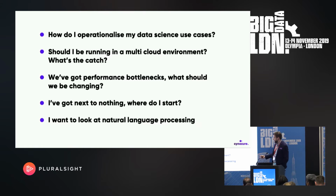A more complex kind of challenge was, I want to do natural language processing. I've got some use cases for customers, and I want to deliver some services out to them. What kind of things should I be looking at? Where do I even begin to tackle this kind of challenge? What are all the considerations I might have? Who's going to help me solve that problem?